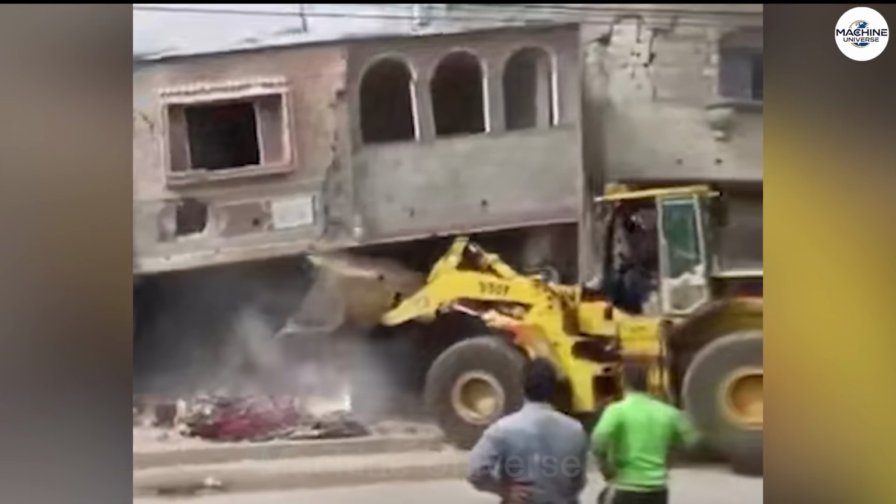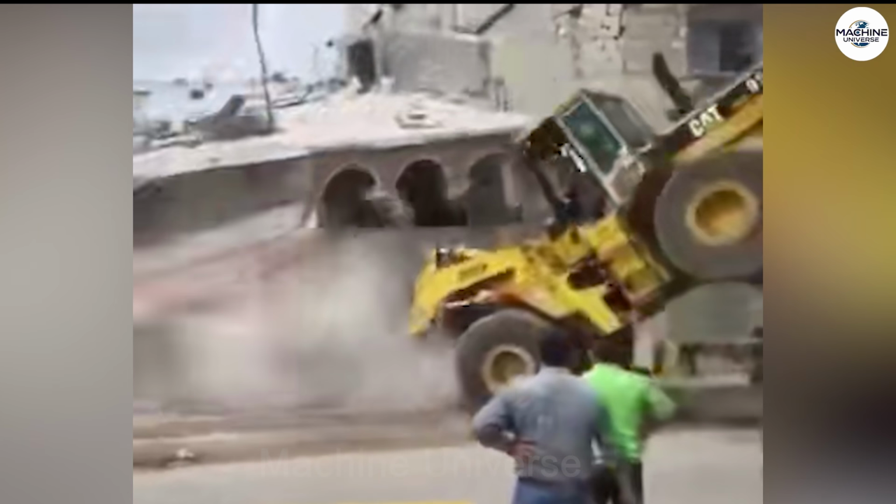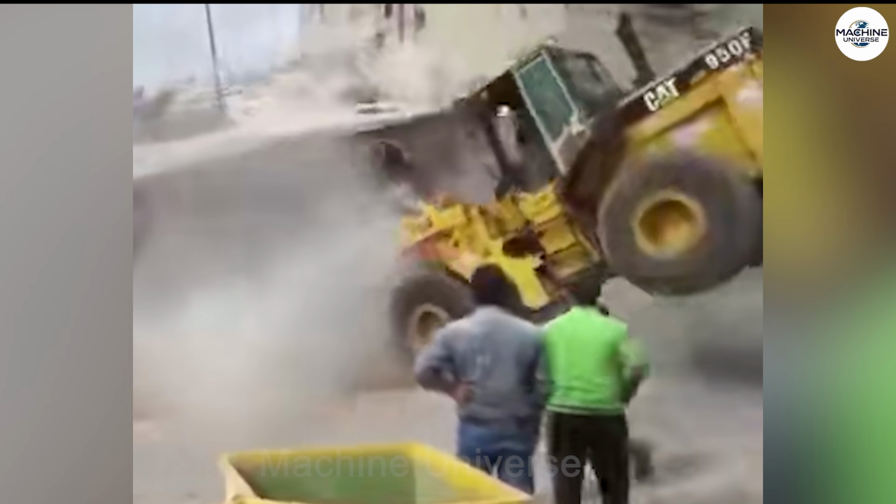Luckily, the building collapsed forward, leaving the cab undamaged. One wrong calculation could have ended much worse. He won't always be this lucky.